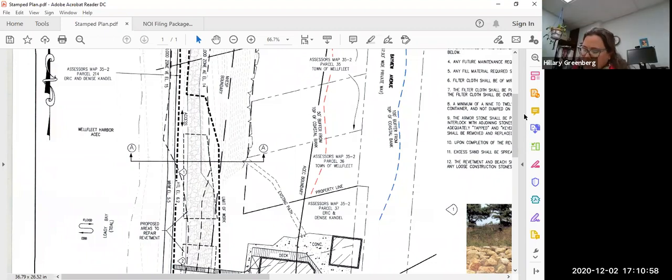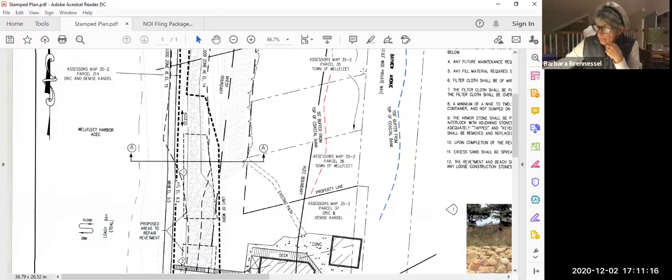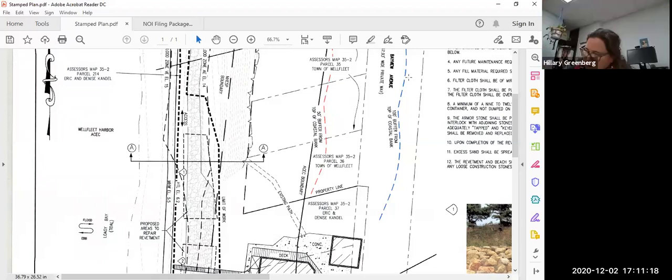I just want to add a condition. We're going to have the beach nourishment in perpetuity and a pre-construction site visit with the shellfish constable, just so we can make sure we're avoiding all shellfish resources because she's not on the meeting tonight. Good job. Thank you very much. We should sign Form 5 for this, the order of conditions. Form 5, okay.